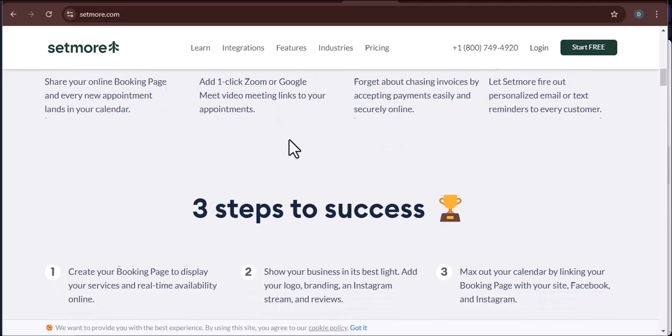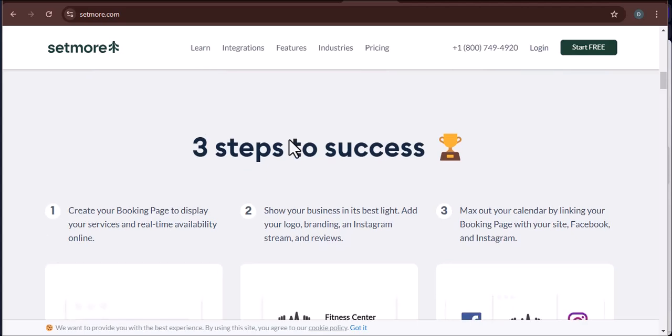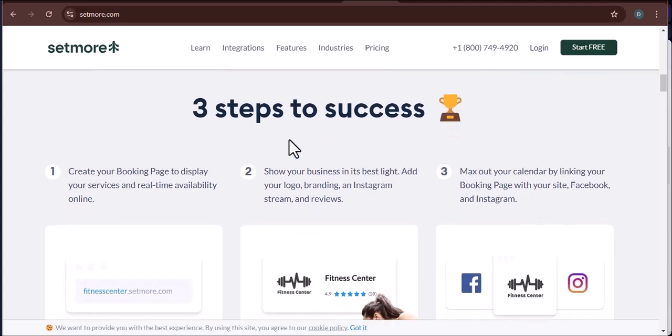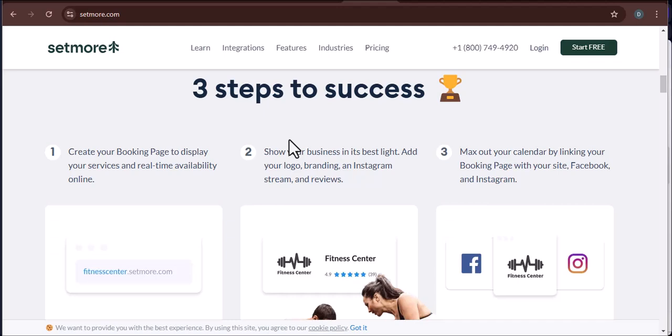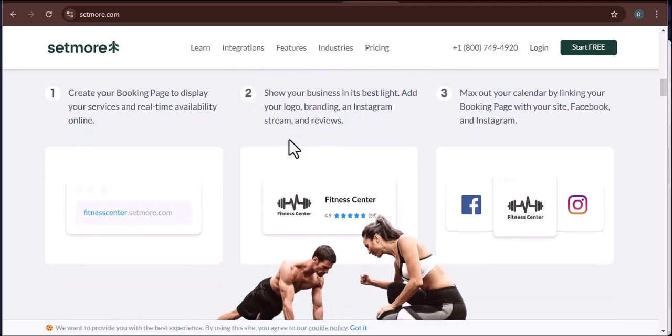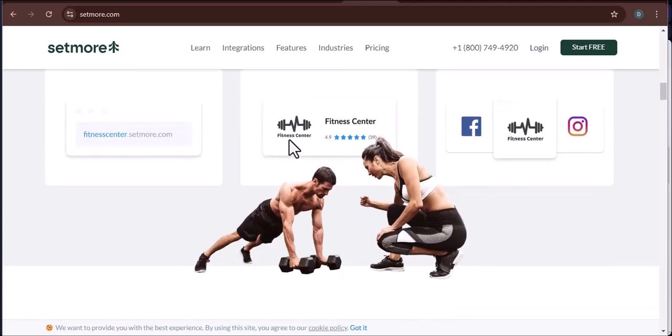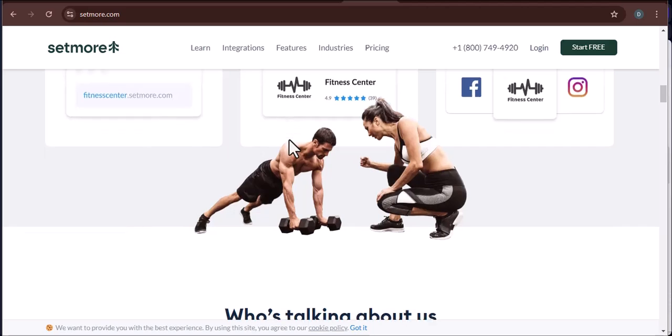Setmore, as many of you know, is an incredible tool for managing your appointments and streamlining your booking process. But it's even more powerful when you unlock its full potential, and that includes its robust payment features. Setting up deposits on Setmore is surprisingly straightforward, yet it offers a massive impact on your business's efficiency and profitability.